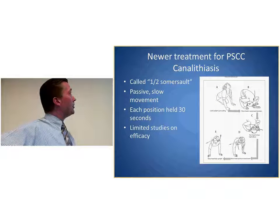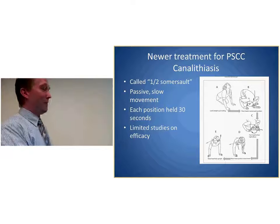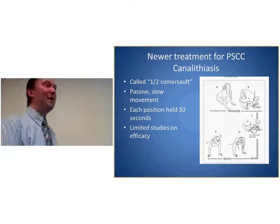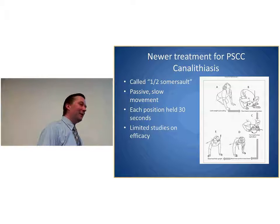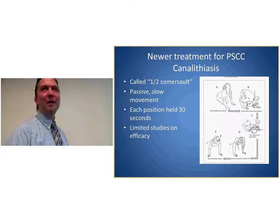Some of the newer treatments for posterior canal canalithiasis. This one really does not have a lot of research on it, but I like to show it. It's called a half somersault. There's an ENT out in Denver, Dr. Foster, who came up with it. She's got lots of YouTube videos on it, but no studies to back it up.